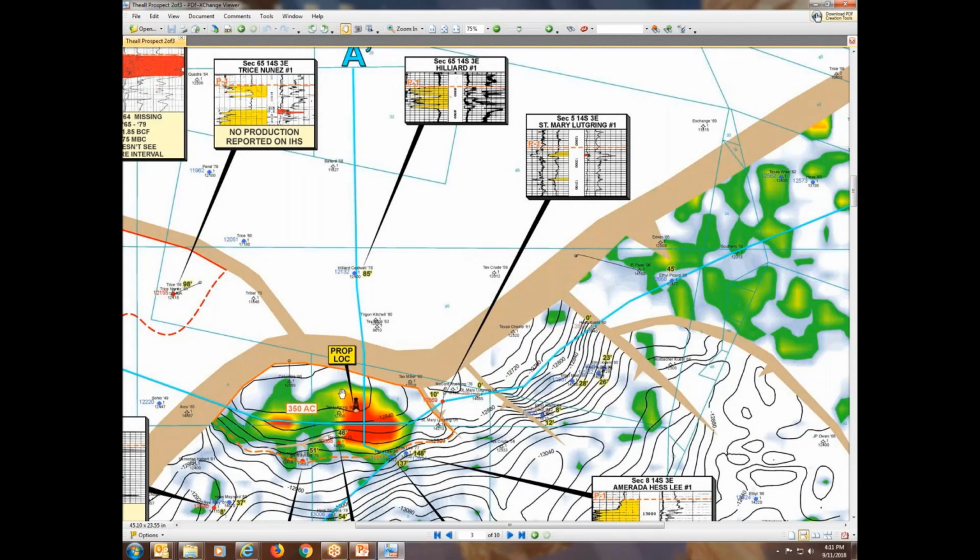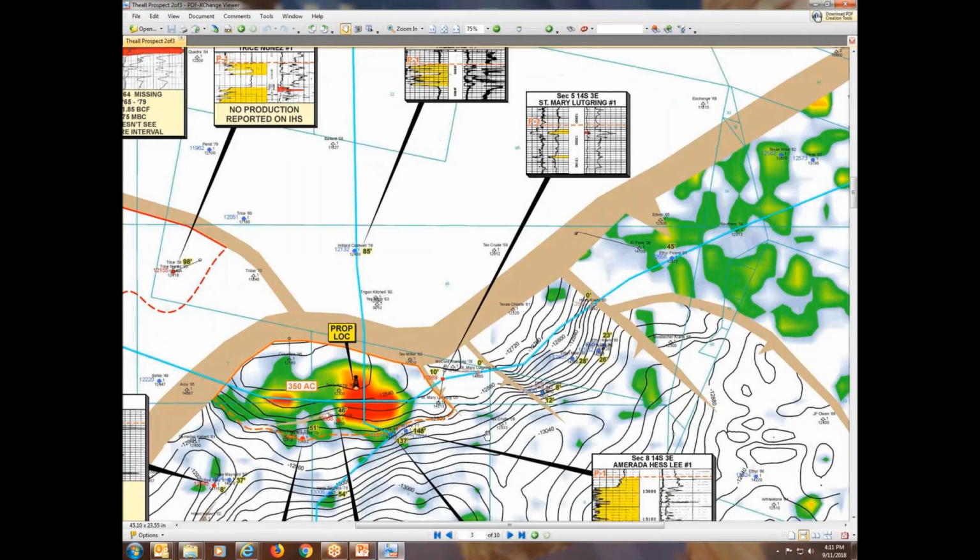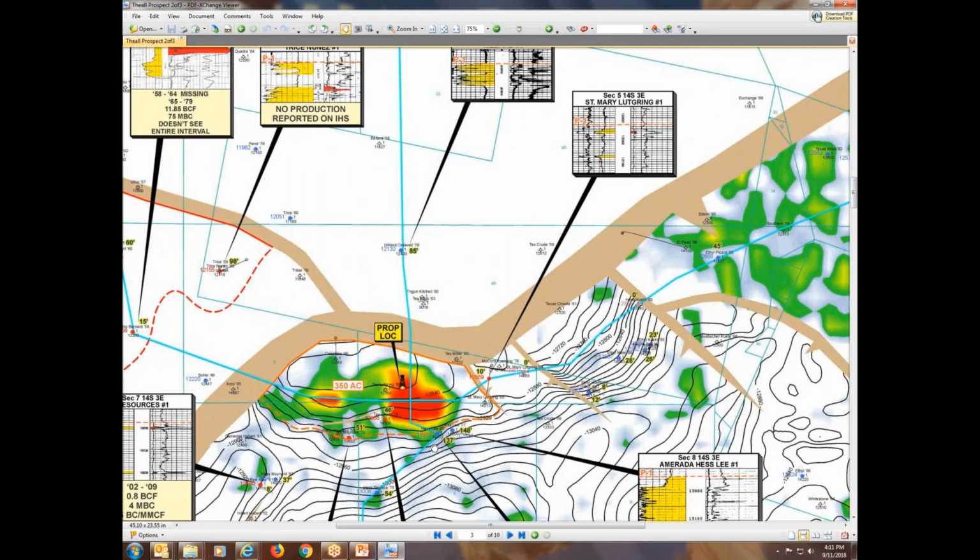Then about where this green and white hit each other, it's about 20 feet of pay. Then at the very top of the crest up here, this top of this area right here, we had about 55 to 60 feet of net pay. And so we did come in a little bit less than we thought we would.